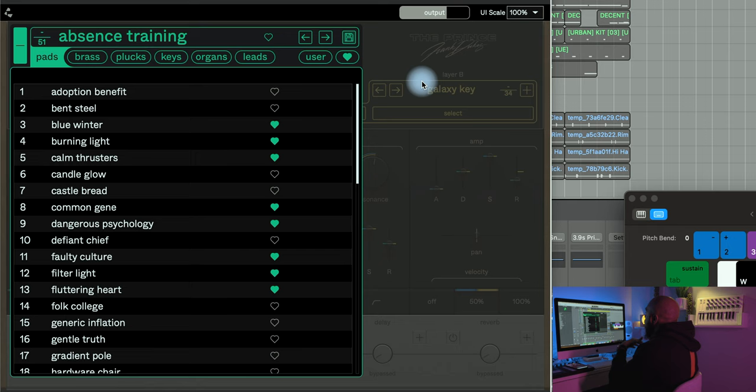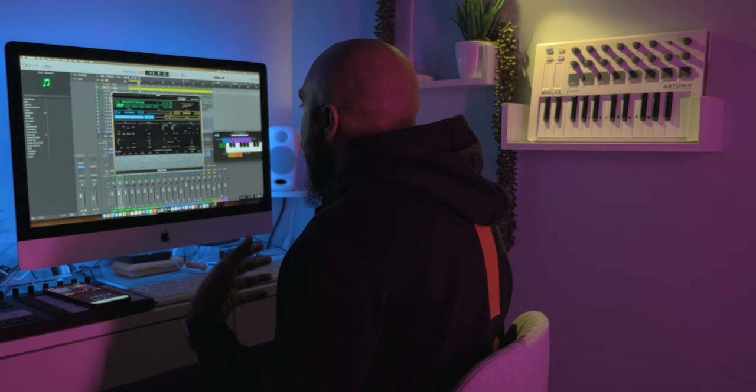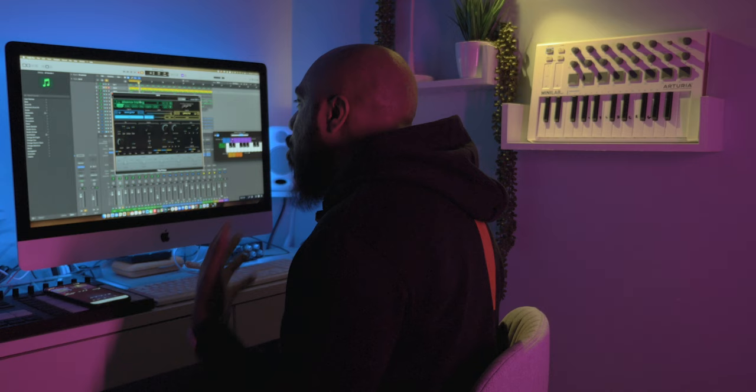But if you didn't want to go hard on the sound design side of things and sit here and play with the filters and use different effects, you could just go to the presets. The presets are made for you to be able to make hit records. I could hear that immediately. There's a few times when I've purchased VSTs, and as soon as I went through the presets, I was like, oh, this is it. I'm going to be using this VST for a long time. And this is one of those times that that's happened.